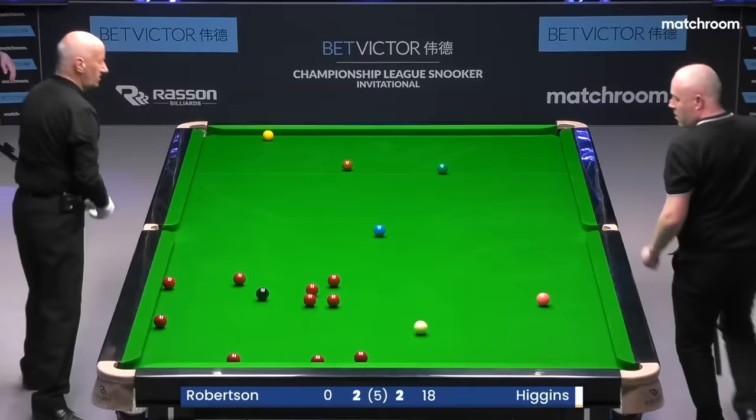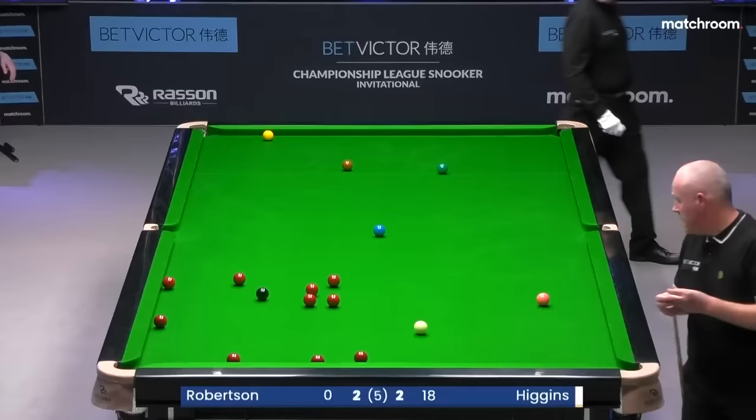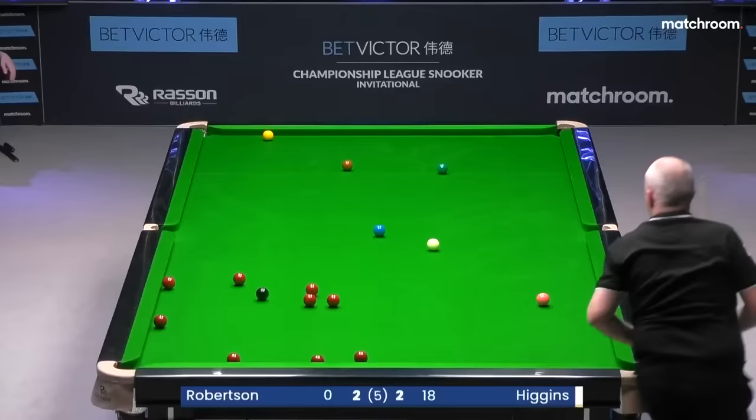16. Just can't quite get that cue ball under complete control. Still should get this red in the middle, but always a little bit tricky. Now then, should be okay now.